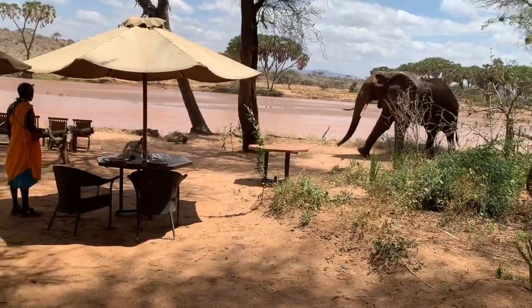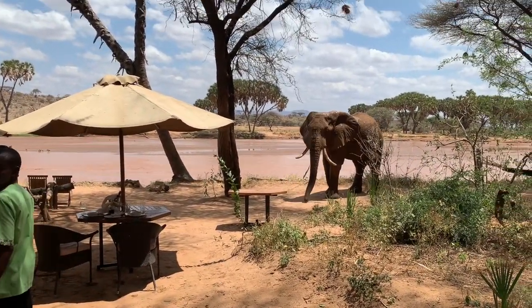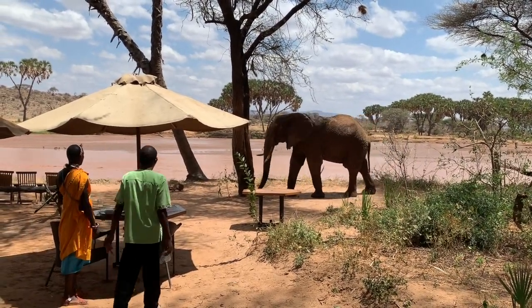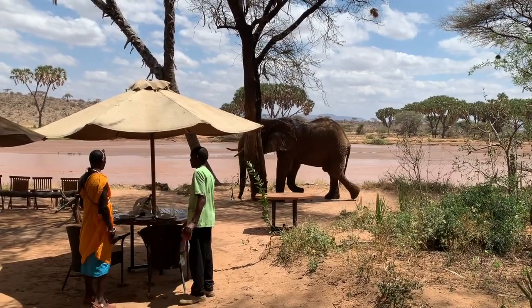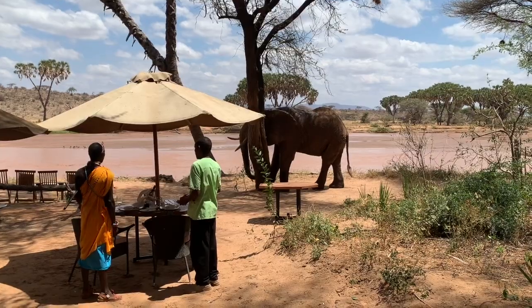This is Onyango. It's time for elephant lunch. So we got so lucky to see this elephant. We just had lunch, then we had to go up just in case. But this was just awesome. We got very, very lucky.